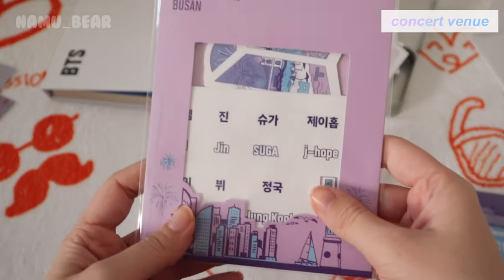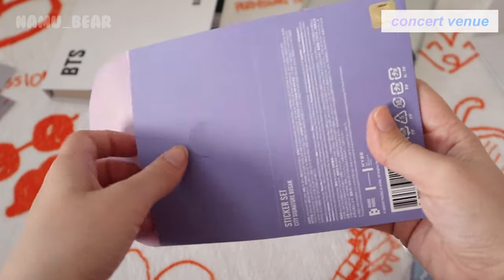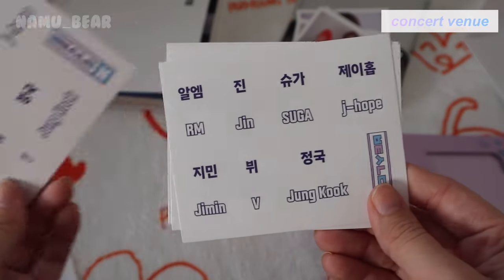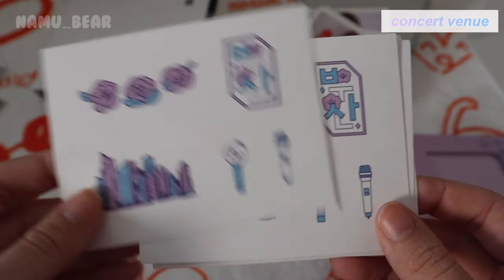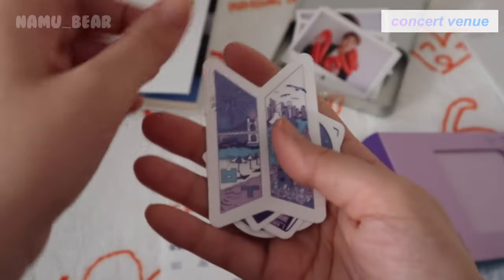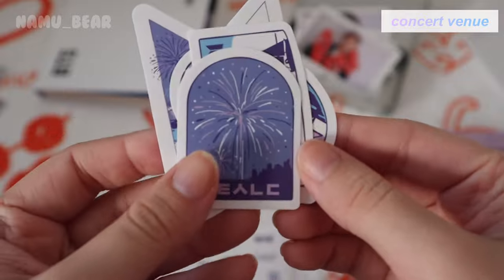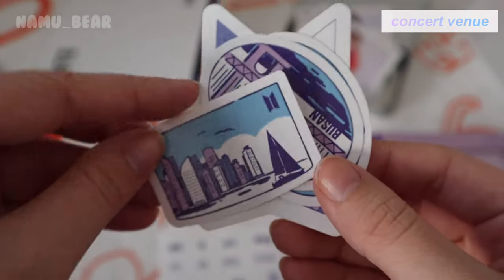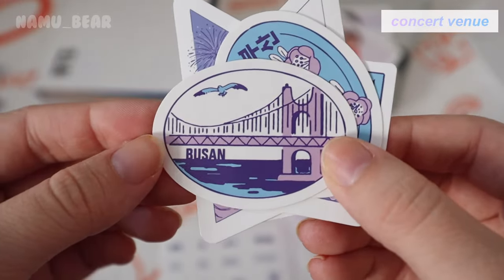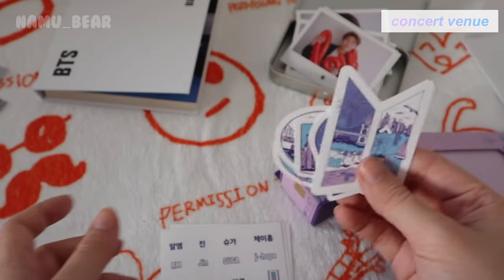And then these are the sticker set. Well, it's one set with a lot of stickers. Open it up. Okay, let's see what's inside of them. We have name stickers and then some drawings. Oh, there's two of each. And then there's also these tiny deco stickers. This is with Busan. Oh, this is so pretty. This and this one. Oh, these are so cute. I'll put these on my laptop.